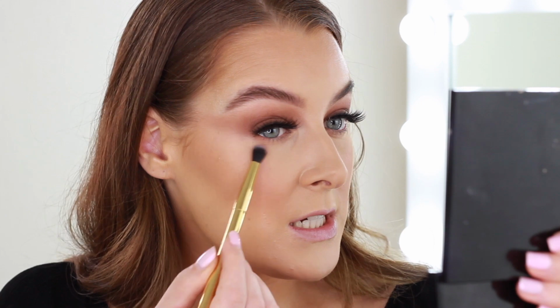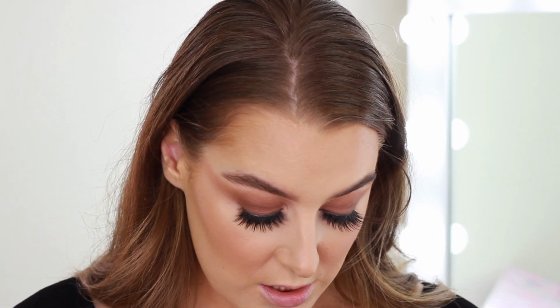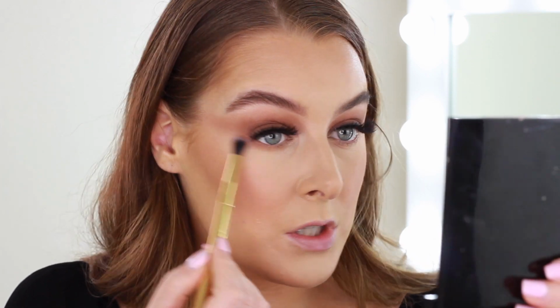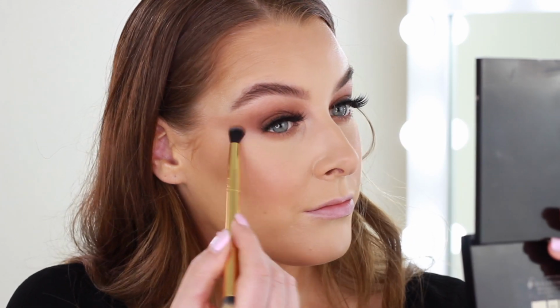So I'm going to use the exact same colour on the under eyes, and I'm just going to start on the outer corner, buff it underneath and then up into that eyeshadow. Again, so you can't really see where anything starts or finishes. And I really like doing this because it gives a sultry, smoky effect, but you're using quite light coloured shadows, which is nice. And then I'll just do exactly the same with that same bronzer. Don't really want to go any darker, so I'm not going to use that other dark shadow that we used.